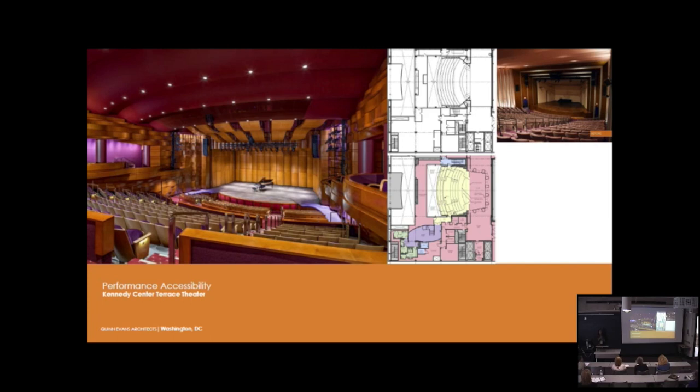Here's an interior one. If you're looking at theater or auditorium spaces, thinking about where you're distributing seating through the space can be very important too. In the Terrace Theater previously at the Kennedy Center, there was only seats at the very back of the auditorium, and that kind of stinks. So with the renovation, they were able to get people closer to the stage. They've got some middle seats. They've still got seats at balconies in the back, and they made the stage accessible, which is huge.